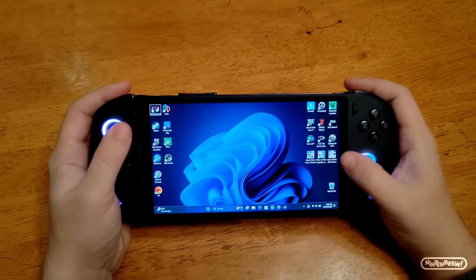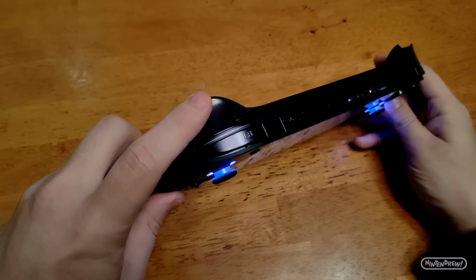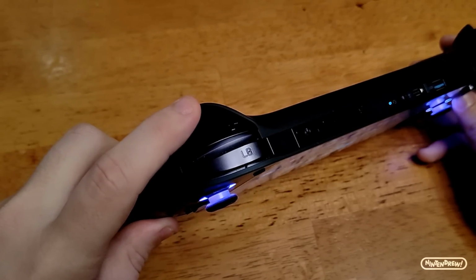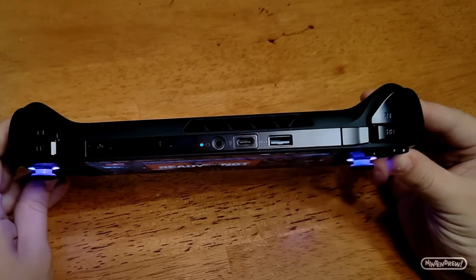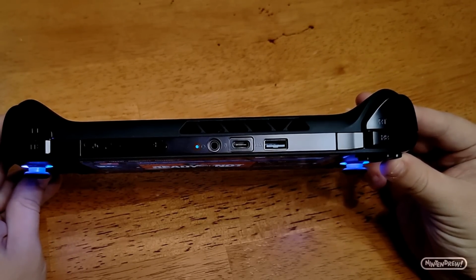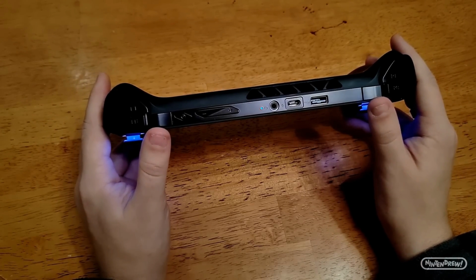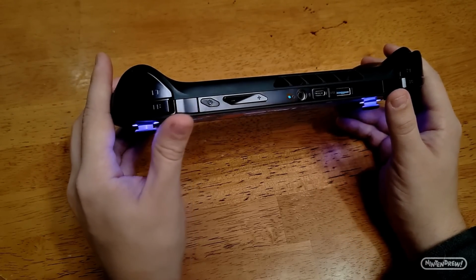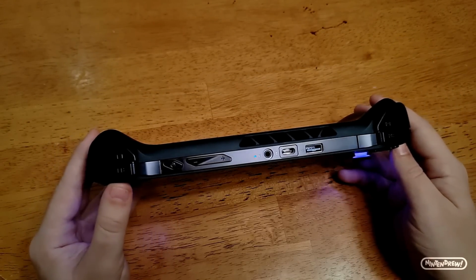It uses high-quality Hall effect joysticks, so you won't have to worry about analog drift, and all the buttons feel great, especially these triggers. These triggers are really nice. On the top, we have a power button and volume rocker, as well as a headset port, a USB-C charging port, and a full-size USB-A port. In addition, there are 2 programmable buttons up here that you can use for pretty much anything you want. I've got mine set to toggle full screen, and then the other is set to the Xbox button.